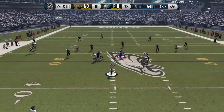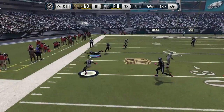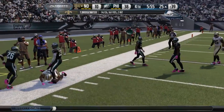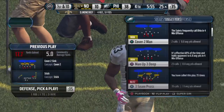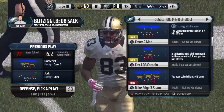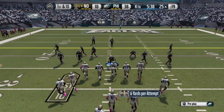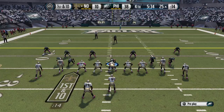Second and 10. Scans the field. Dante Moncrief makes the grab. All you can do is your job, and that was a good job by the offense, picking up the first down. You're down big in the second half. Hey, don't worry about the score right now. Just find ways to execute plays and get down there and score a touchdown.